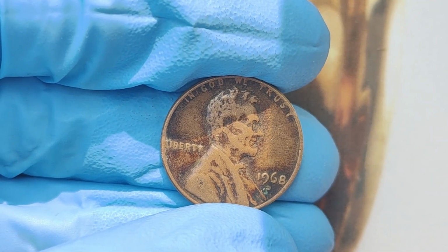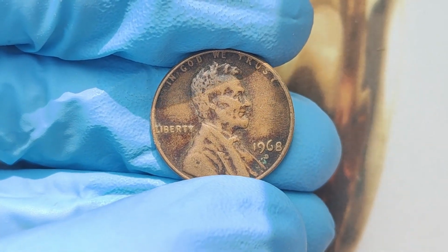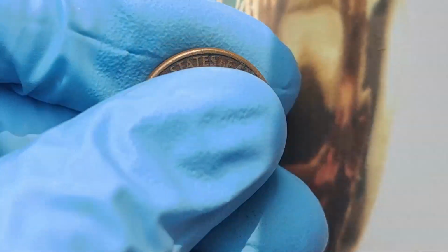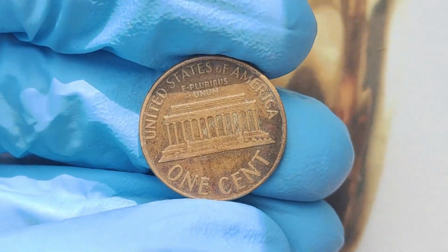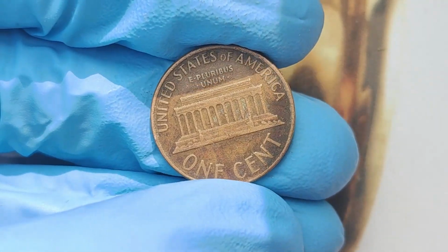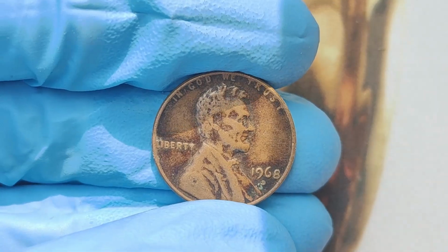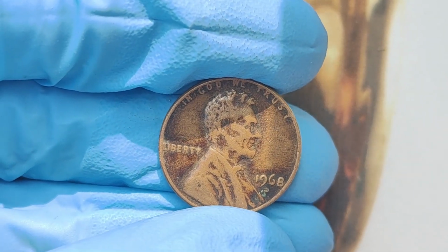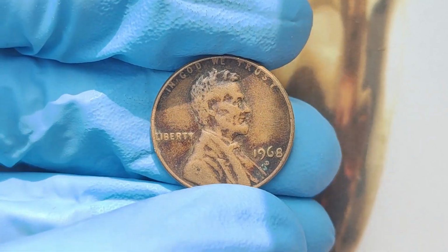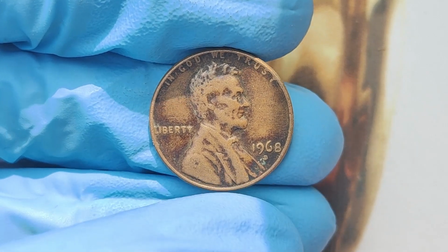Also, pay attention to the condition. Coins in mint or near mint condition fetch the highest prices. Think of it like real estate: location, location, location translates to condition, condition, condition in the coin world. Now, let me ask you this: what would you do if you found a 1968 D penny worth millions? Would you sell it immediately or hold on to it, hoping its value increases over time? The answer might surprise you, and I'll get to that in just a moment.